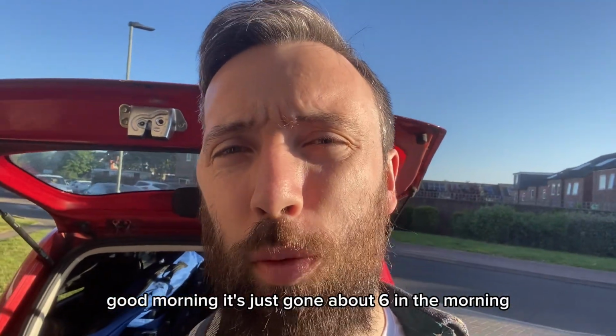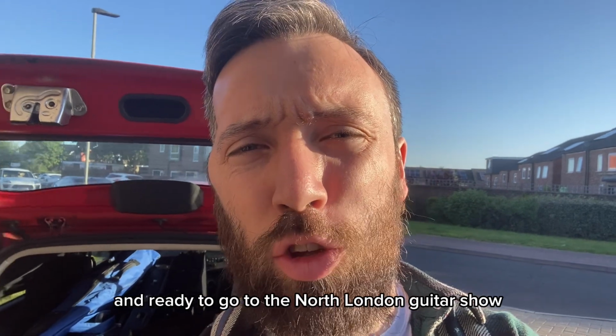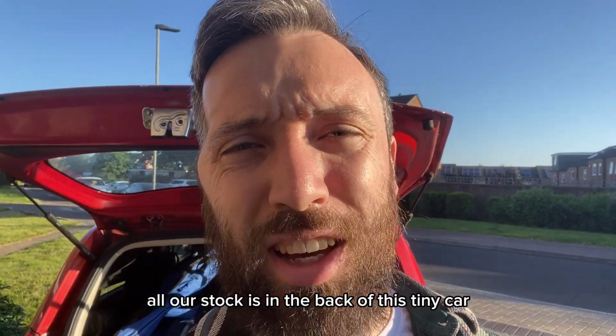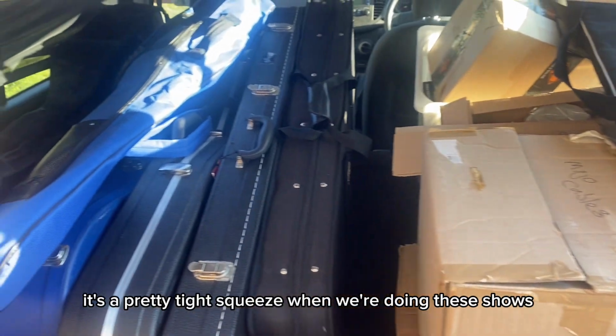Good morning, it's just gone about 6 in the morning and I've got the car packed and ready to go to the North London Guitar Show. I'll turn this camera around and show you how tightly packed all our stock is in the back of this tiny car. It's a pretty tight squeeze when we're doing these shows.